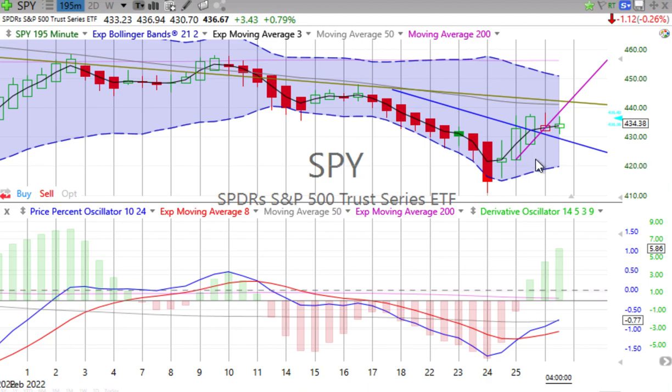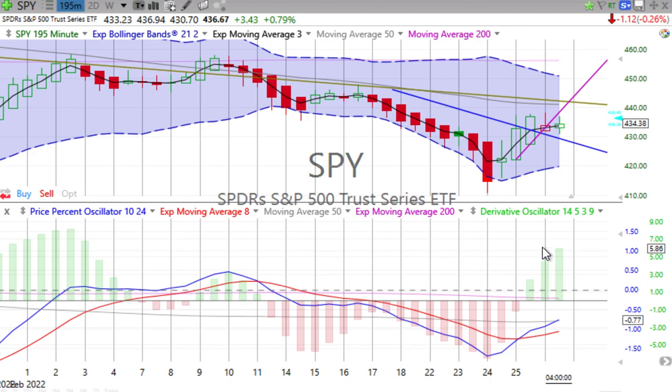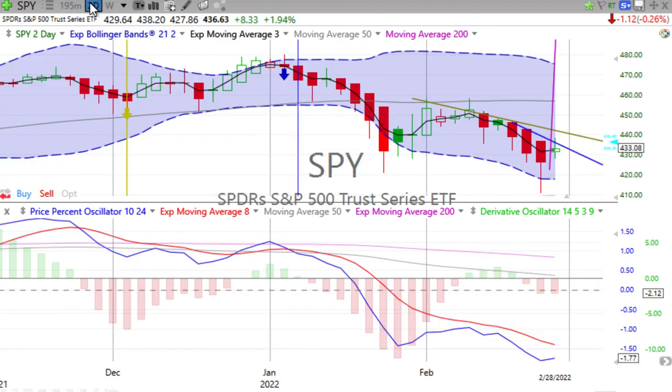And you can see where we had a red down hammer in the morning, green spinning top in the afternoon. On the half-day chart, price percent oscillator and derivative oscillator still heading up, but not hitting the highs that it hit even on Friday afternoon. So that is what we see with the S&P 500. Still lots of downward pressure on that weekly and 2-day chart.